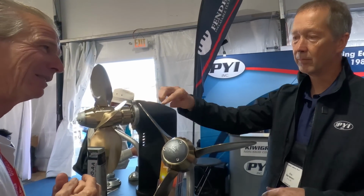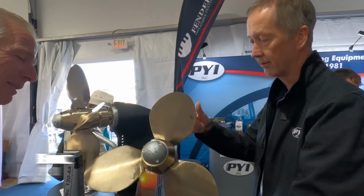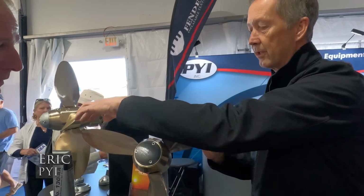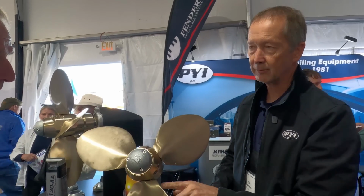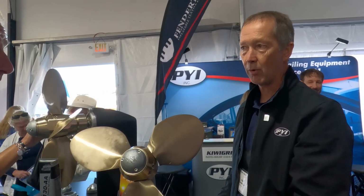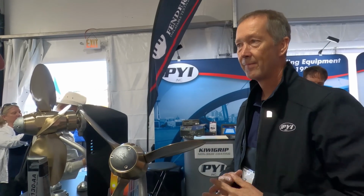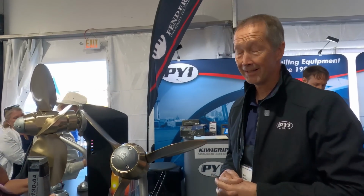Yeah. So when you go from the forward position into reverse, the leading edge of the blade, when the prop is reversed, you have that same leading edge, that same angle of attack on the water, and so you have the same efficiency in reverse as you do in forward. Yeah, and that's really important for a boat like ours. Yeah, people don't think about that.